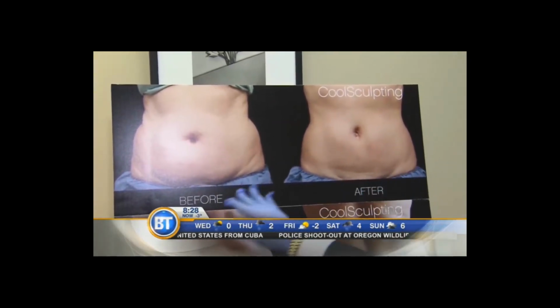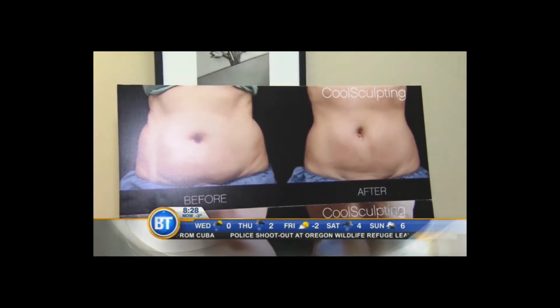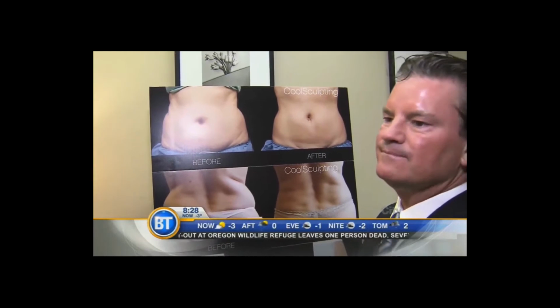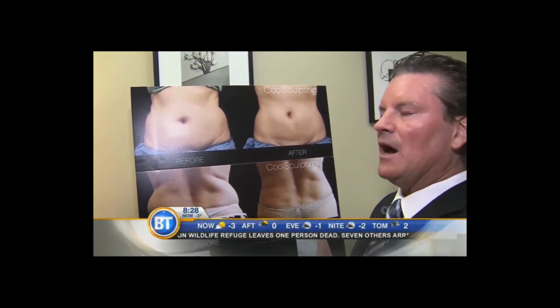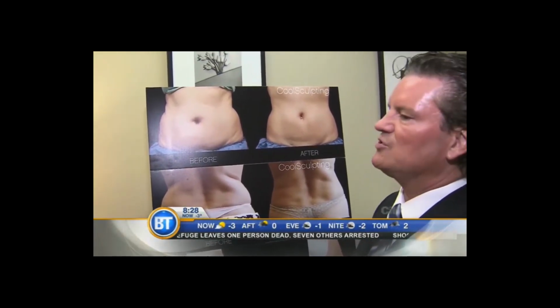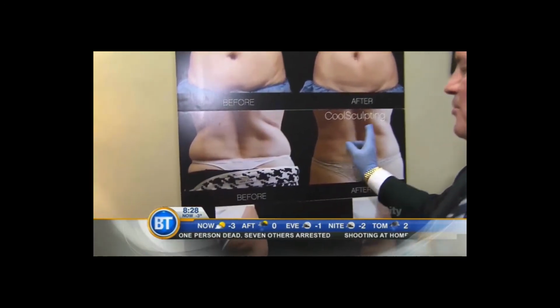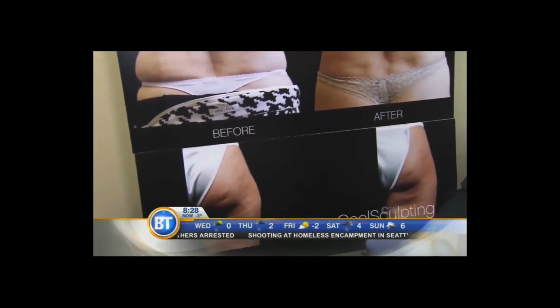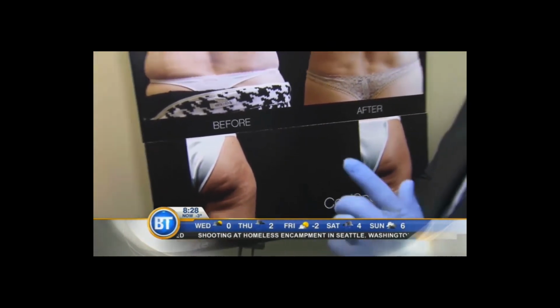And 6 weeks later, this would be a good result. Some patients need a second cycle to get 2 or 3 inches of fat melted. Some people need 1, some people need 2. Would you go for 3? Rarely do you need 3. Usually it's 2 cycles, 6 weeks apart. Again, hips, bra line, outer thigh, arms, inner thighs. It's about half the price of liposuction. There's literally no downtime.